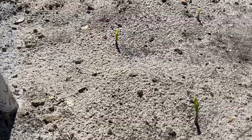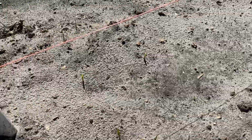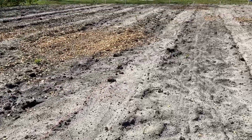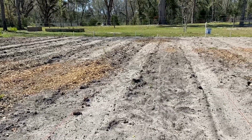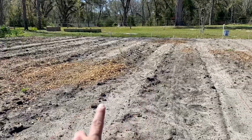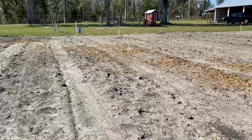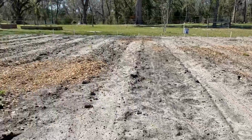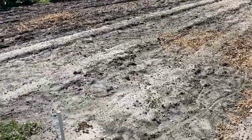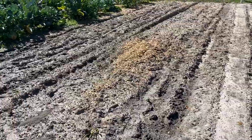So you can see right there, those are all corn plants. We did a double row in each of the rows of corn all the way down. They're like, I don't know, 40 feet, I think, 42 feet, something like that long. So we have a lot of corn and then a lot of green beans over that direction. Thankfully we didn't lose anything with the frosts this week. It all seems to be sprouting and doing fine, because it wasn't like a hard freeze.